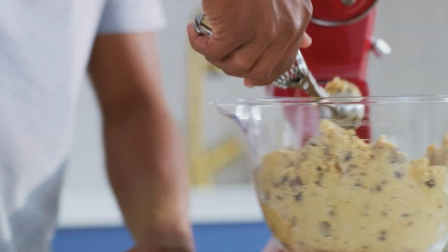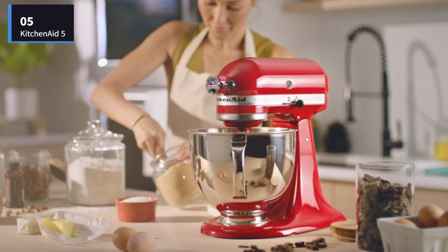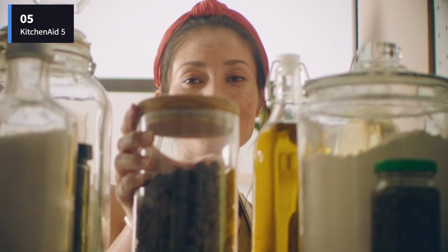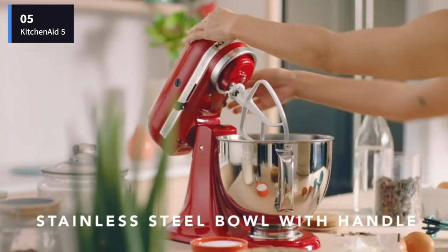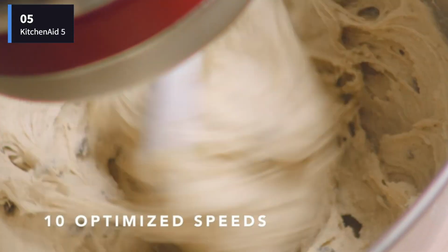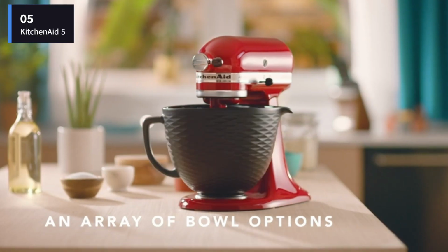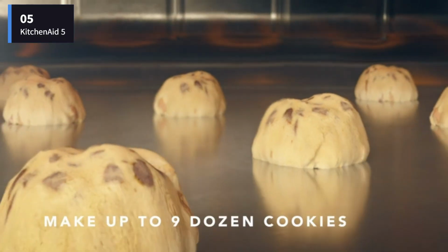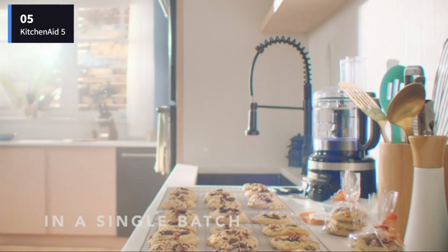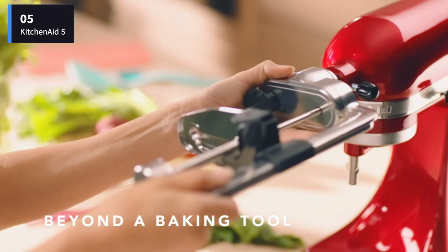Number 5. KitchenAid Artisan Series 5-Quart Tilt Head Stand Mixer. The KitchenAid stand mixer is an icon of the modern kitchen. This machine's streamlined look, twist-to-lock bowl, and simple controls haven't changed much since they were first introduced in 1937, and it's a testament to how well-designed the thing is that it's still a bestseller almost a century later.